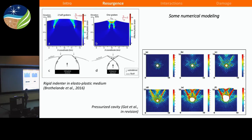So this is the intrusion of a rigid indenter, based on the fact that intrusions linked to resurgent doming mostly tend to show flat tops. So this is why we took this as a constraint, and then some numerical modeling in an elastoplastic medium. And here, it's a pressurized cavity with a different medium that is linked to damage, which I'll talk about at the end of my talk.